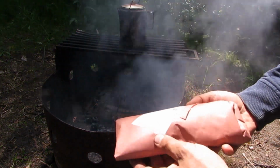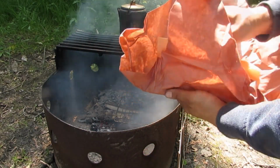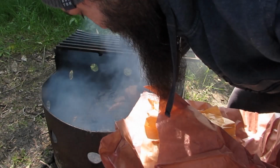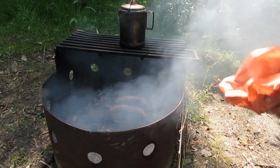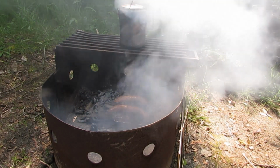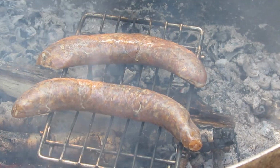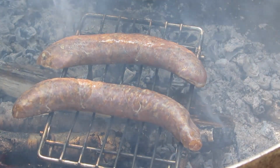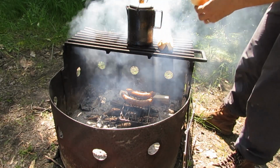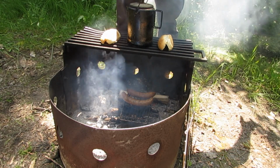Got a little bit of chipotle beer sausage from the local butcher shop, Yves Prime Cut Meats. Shout out to Yves. And this is made with a New Liskeard local brewery, Whiskey Jack Brewery. So, keeping this local all around, guys. Three hot buns.